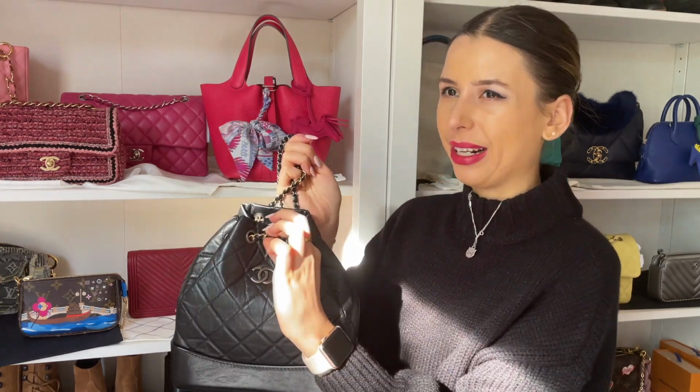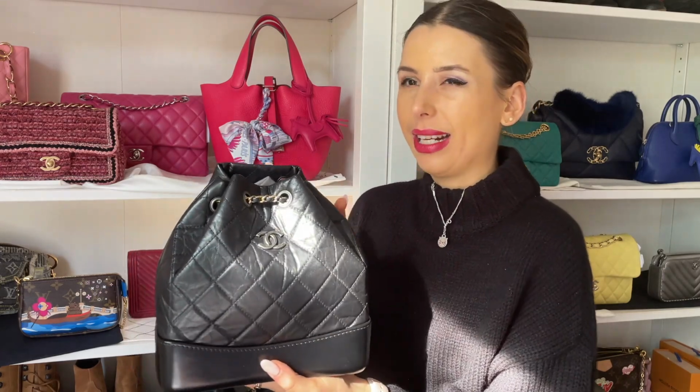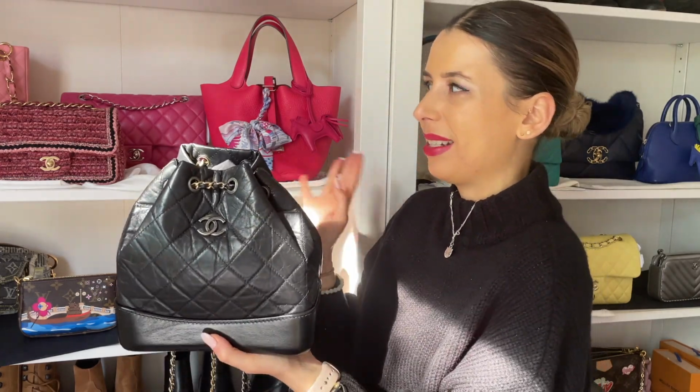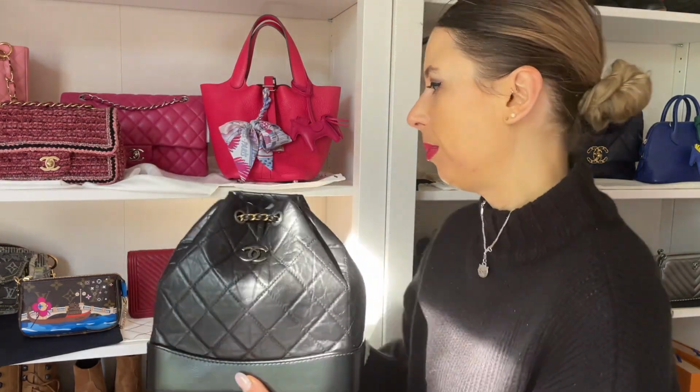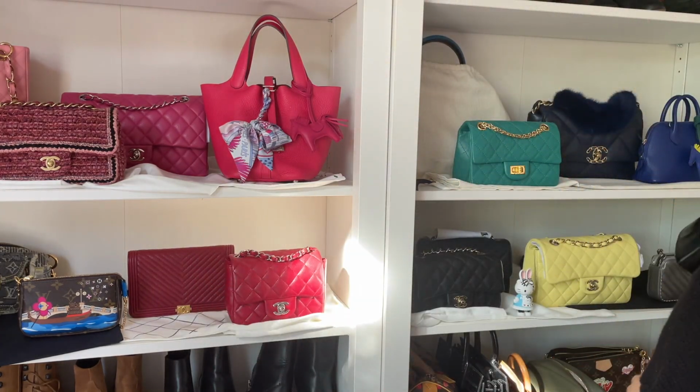You could put a bag charm here or something, but I haven't been bothered, and I think I like the simplicity of this bag compared to some of my other bags, which are kind of blinged out with bag charms and twillies and things. So yeah, that is a little bit annoying with that one.